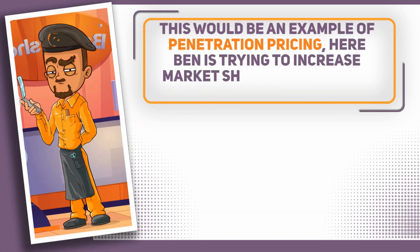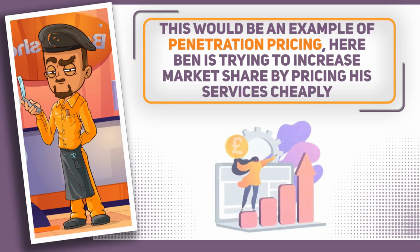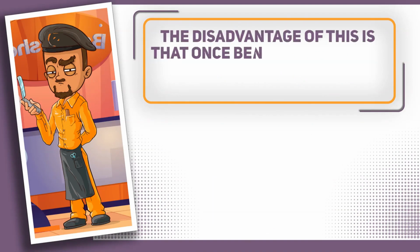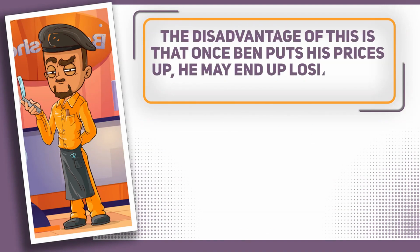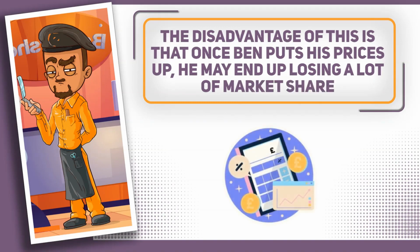Here, Ben is trying to increase market share by pricing his services cheaply to start with and then putting them up in the future. The disadvantage of this is that once Ben puts his prices up, he may end up losing a lot of market share. He may also make a loss during the special offer period, and these losses will need to be given careful consideration.